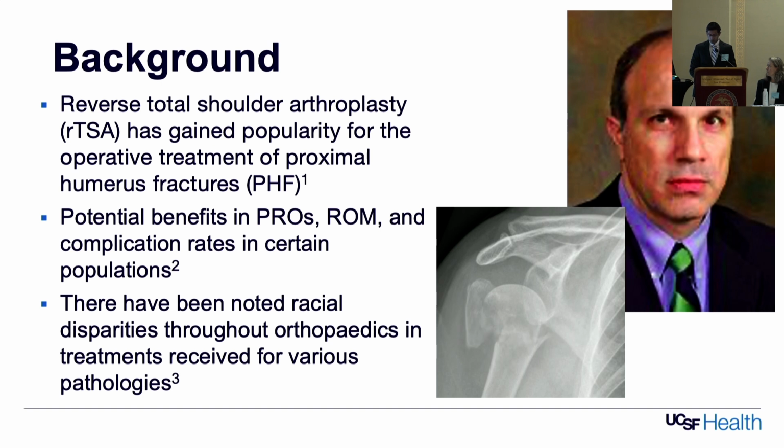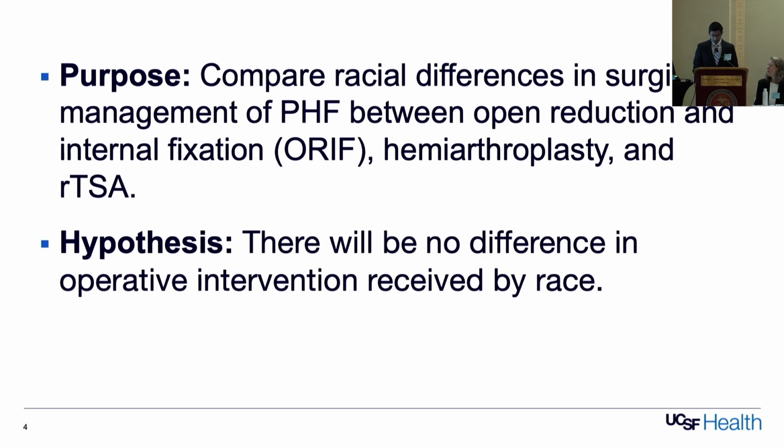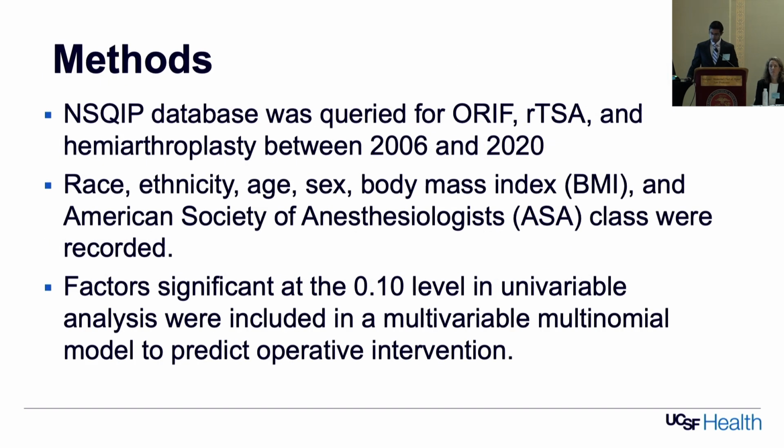There's also been a well-documented trend in all of orthopedics of racial disparities in treatments received for various conditions, with subspecialties like hip, knee, and shoulder arthroplasty all demonstrating racial biases in who receives certain treatment modalities and their outcomes. Therefore, we sought to compare racial differences in the surgical management of proximal humerus fractures, with our null hypothesis being there would be no difference in operative intervention received by race.